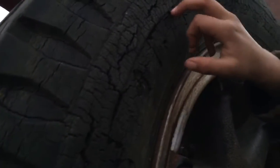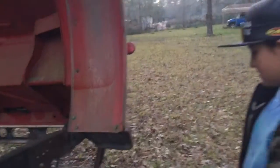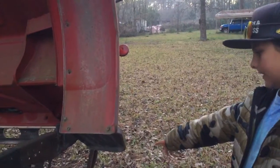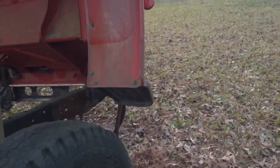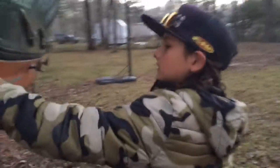So look at this old tire. Look how many cracks are in that. Why do you think there's so many cracks, Sonia? Because it's a really old tire. Yeah. And then those are like the heater hoses down there. And then along here, I guess that's the antenna.